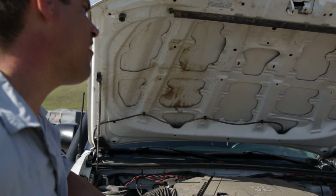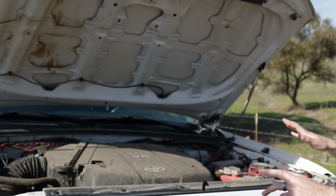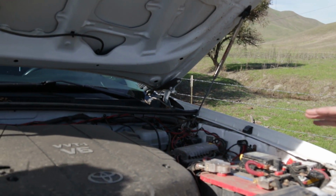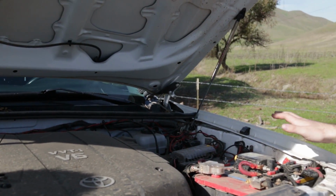Is that a custom wiring harness in the corner there? Yeah, so I knew that was gonna come up. So basically this truck was built nights and weekends. I promise you it is safe.